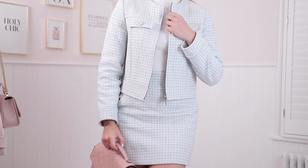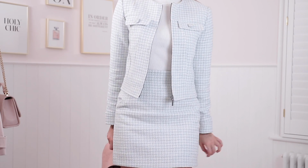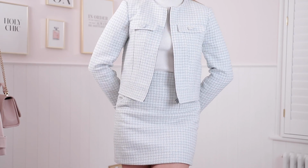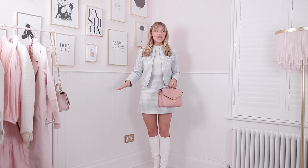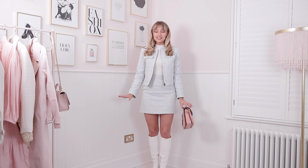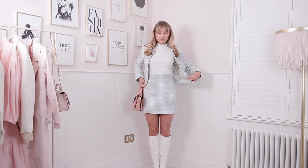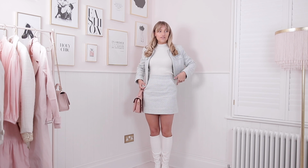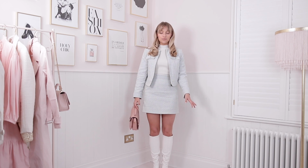It really is stunning, and it's kind of like a woven fabric in a dogtooth pattern, but it's very subtle, and it just is so cute. The way it fits is perfect, and I just love this little preppy style that it gives you. The skirt just fits really nicely. It has these lovely big pockets, really nice and snug around the waist, but enough room around the hips and thighs, which is really important.